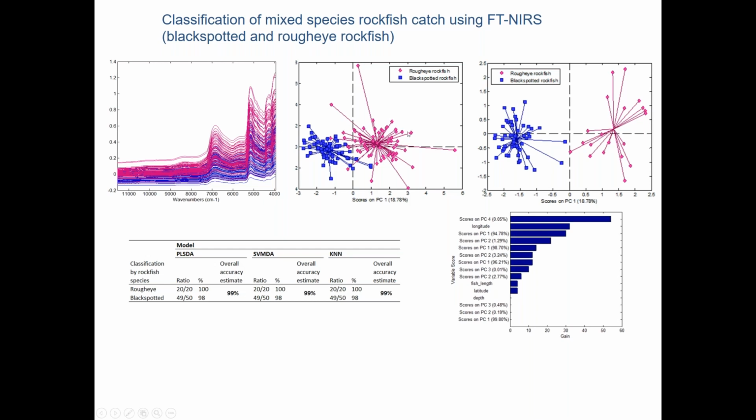In this case, we can see that this is the spectra, and there's reasonably strong separation between rough eye and black spotted, rough eye being in pink, black spotted being in blue. And this shows a couple of PCAs where you've ranked PC1 on PC2. This, I believe, is the calibration model, and then this is the external validation. In each of these cases, you can see strong clustering and separation between the two species in this ordinal space.